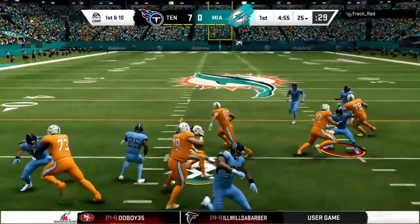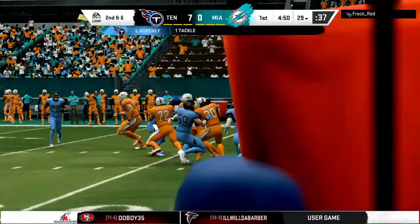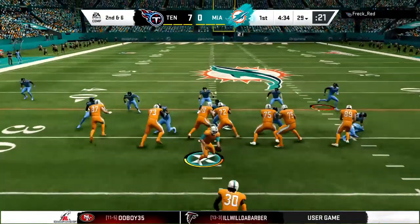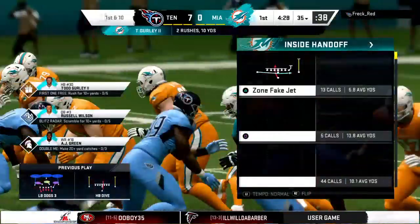Here's the first carry now for Todd Gurley. And from the 25, they work this to the 29, a gain of 4. I call that play a success. A nice inside run sets up a very manageable second down. A very solid gain on that play. They run. It's Gurley. And he's able to take this one up to the 35-yard line.